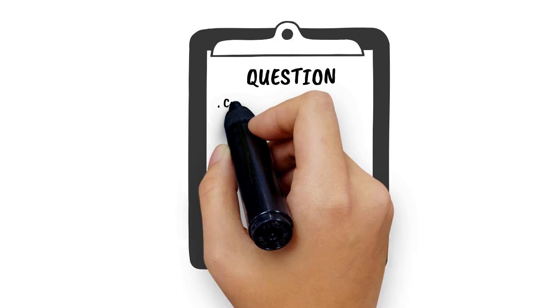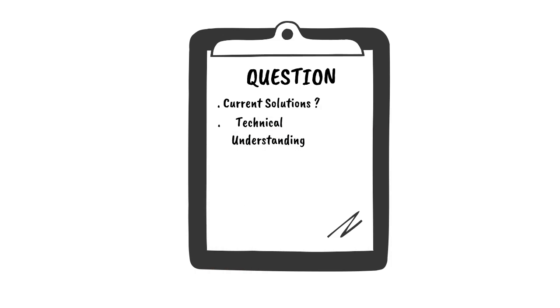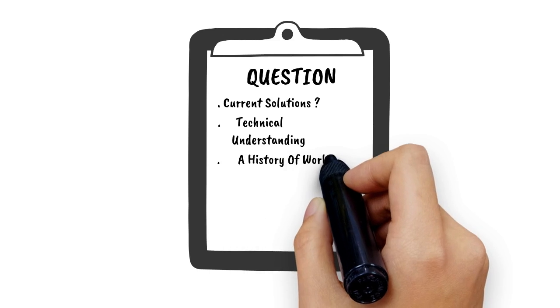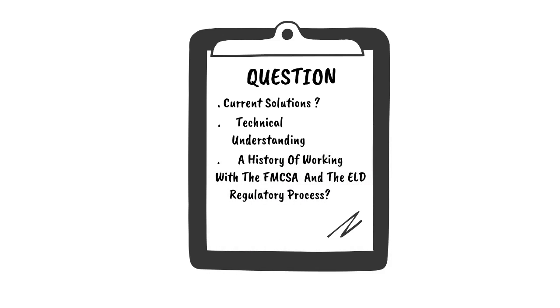Next, does your vendor have current solutions that can be used until 2019? Technical staff that understands the regulation, a history of working with the FMCSA and the ELD regulatory process. Financial resources able to make continual ELD product updates.